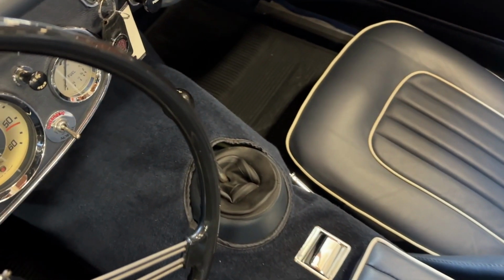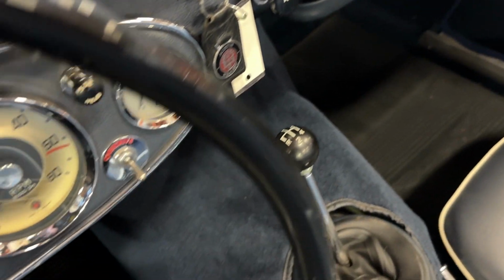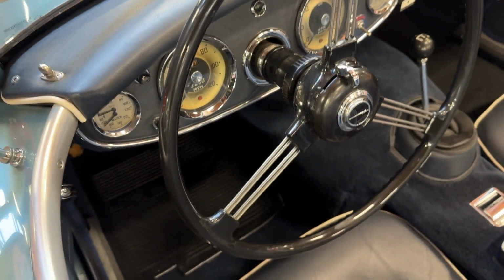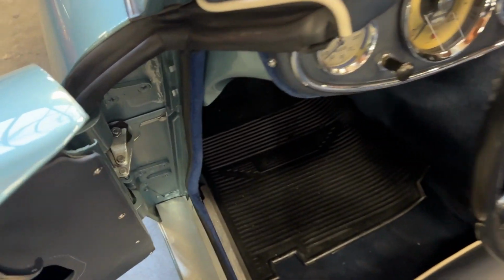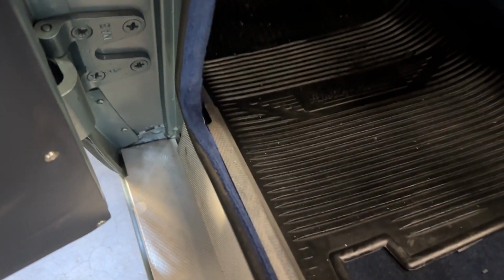Every button, every gauge, the shifter, the steering wheel, the leather, every nook and cranny is correct, as you would expect from one of Kent's cars.